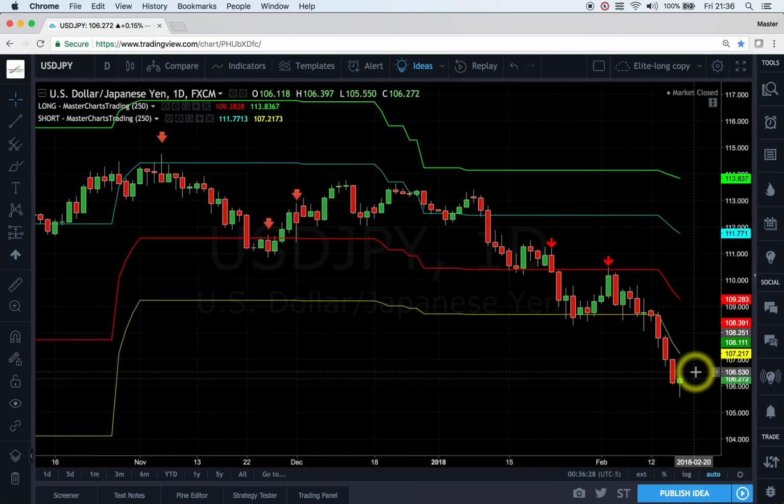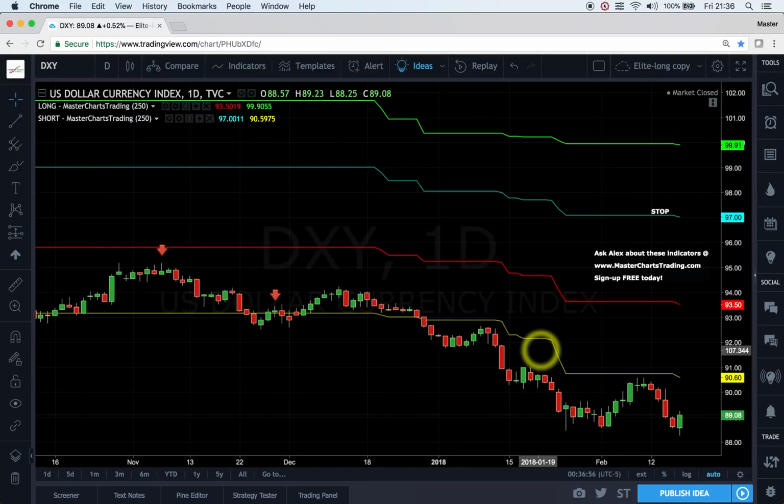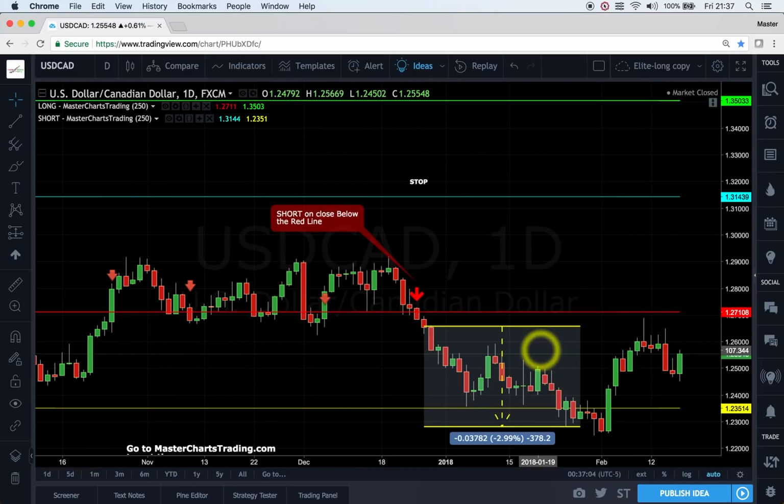US dollar versus Japanese yen, possibly the hammer candlestick, possible bottom in action. A bounce to at least 107.2, but more likely 109, like 109.289, 283 could not be ruled out. So as far as trend change for the dollar, I don't see it yet, but anything is possible. Let's look at Canadian dollar briefly. US dollar versus Canadian dollar. Recent alerts were quite successful.